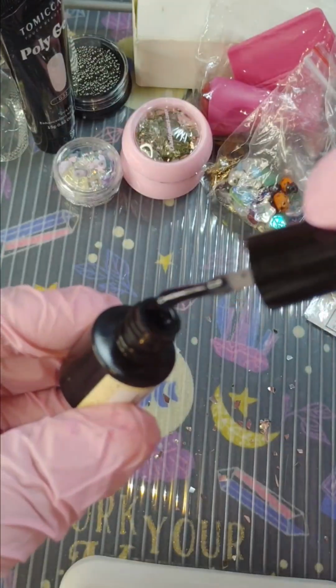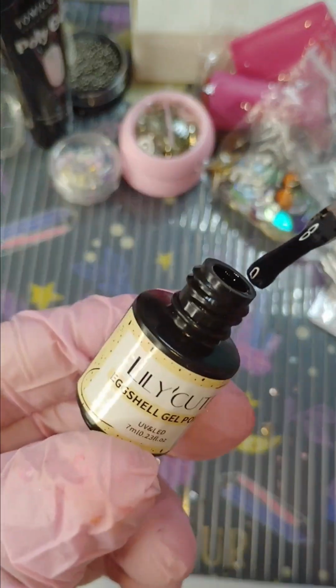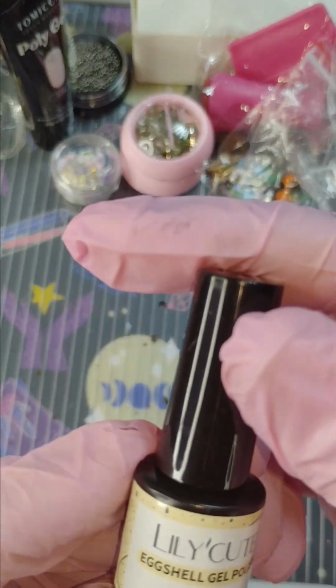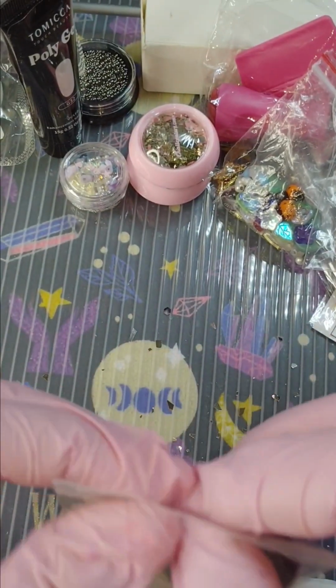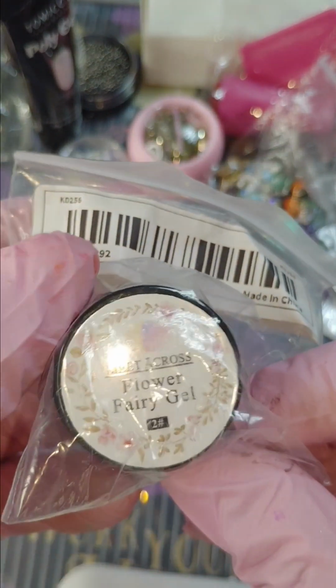This is like, okay, so it's just clear with the speckles, but it's the black speckles, and you can put it on top of any polish. By Little Cutes, Lily Cutes, 7 mls. It's tiny for 7 mls. That does not look like, well, it does. Then we have Meet Across Flower Fairy Gel.